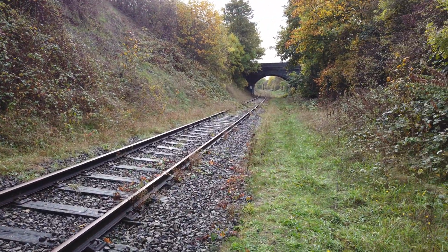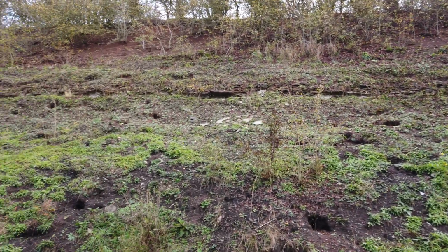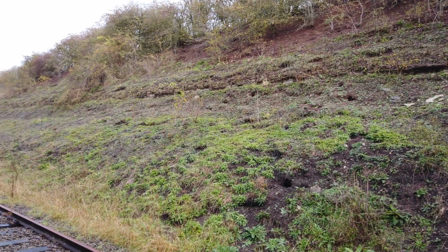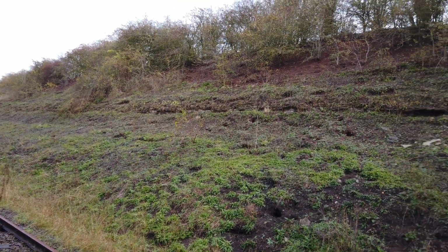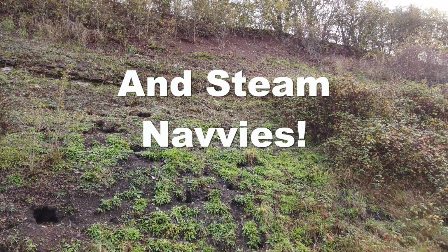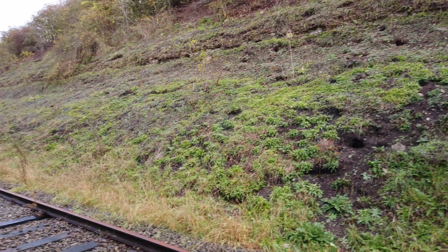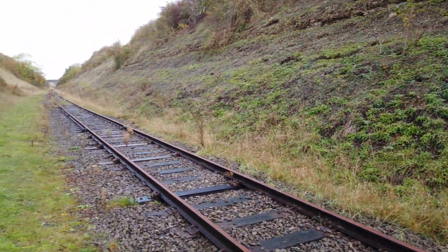So just following on from that bridge, we're into a cutting now, look. I mean, look at this. Look how deep this thing is. Imagine the amount of earth all dug out by pick, shovel, hand. Again, the blood, sweat and the tears that went into building these places is incredible. You know, and I've just left a lot of them to rot. I mean, thankfully this one's not been.